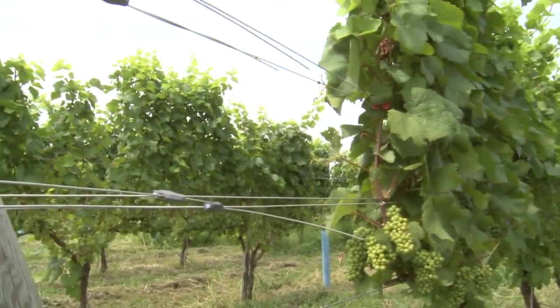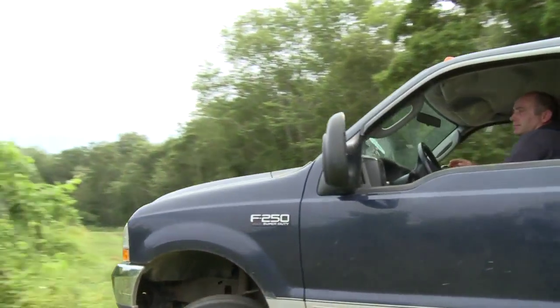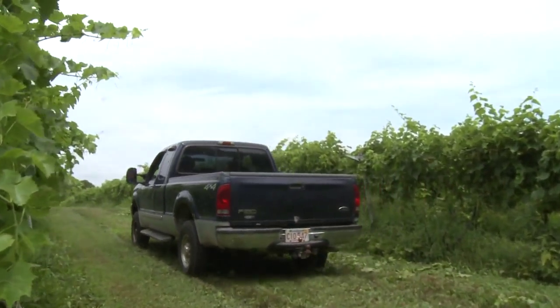I spent my February vacation here tying the grapevines to the trellis, and that was my first experience with grapes. Ever since then I've had a passion for the grapes and the grape industry. You know, I have a unique situation. I have 20 acres of grapes. It's strictly agriculture. There's no winery here. So my focus is to create a great grape.